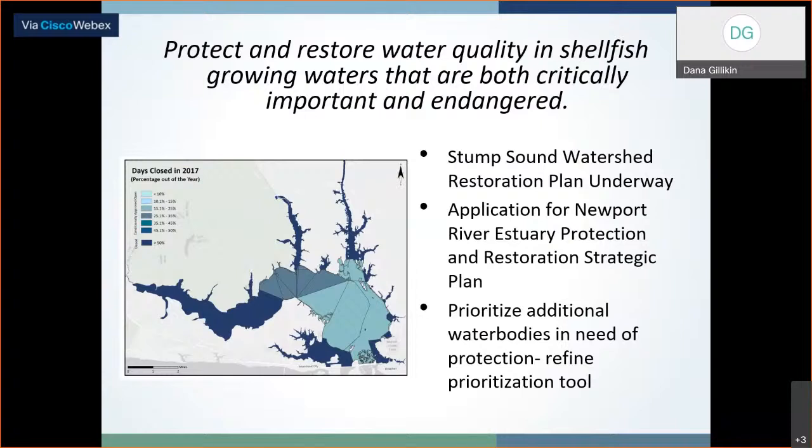This doesn't mean that there's not going to be actions taking place in other water bodies across the state. It's just that the blueprint partners have identified these 2 water bodies as priorities due to the harvest, farming, recreational opportunities, as well as potential threats in the watershed. So in addition to focusing on these 2 water bodies, we're also going to be releasing a prioritized list of additional water bodies that need protection and restoration moving forward.